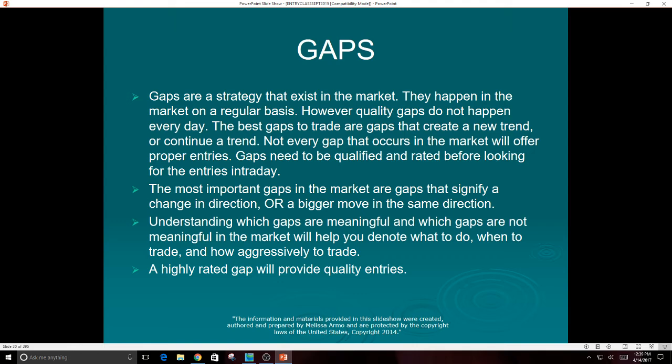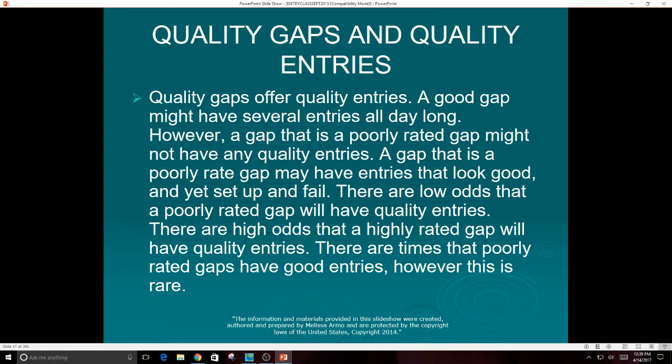A highly rated gap will provide quality entries. And that's what you want because that's how you're going to make the money. You can't make the money until you get the entry, because you've got to get in and you can't just take it, okay? So first it's a strategy, then it's the entry. Quality gaps offer quality entries. A good gap might have several entries all day long. However, a gap that is a poorly rated gap might not have a quality entry at all.